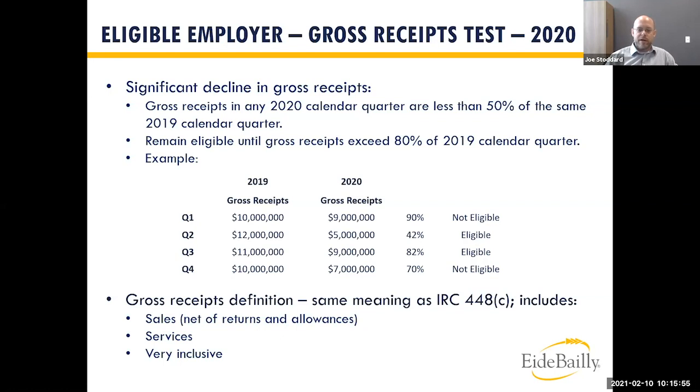If you're eligible for any quarter in 2020 by the gross receipts test, you'll automatically be eligible for at least the next quarter as well. And in this case, since they rose above 80% of their gross receipts in Q3 compared to 2019, that's the last quarter of eligibility. And even though they fell back below 80% in Q4, they would still not be eligible.